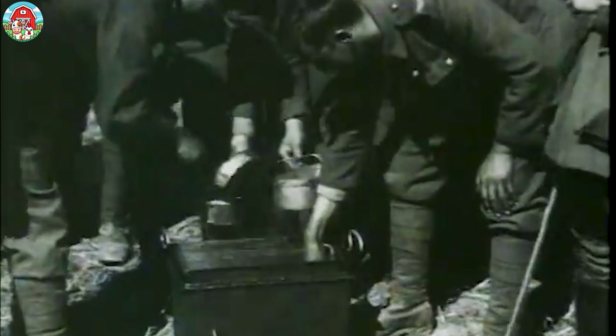When soldiers were far from any kitchen, they carried their own meals, called emergency rations. These small packages held meat, soup, coffee, candy, and more. They were light enough to carry, but packed with energy.